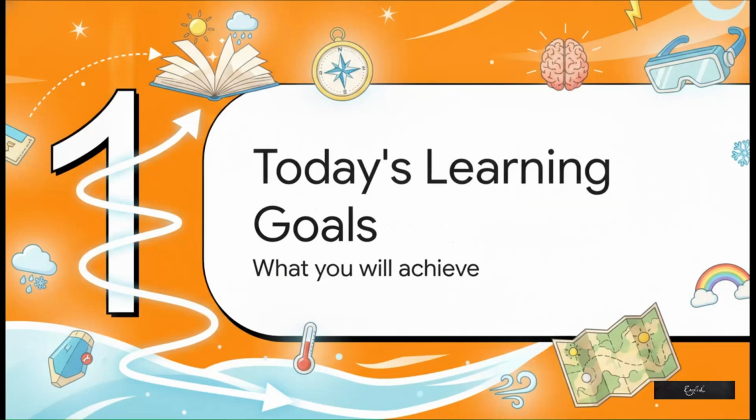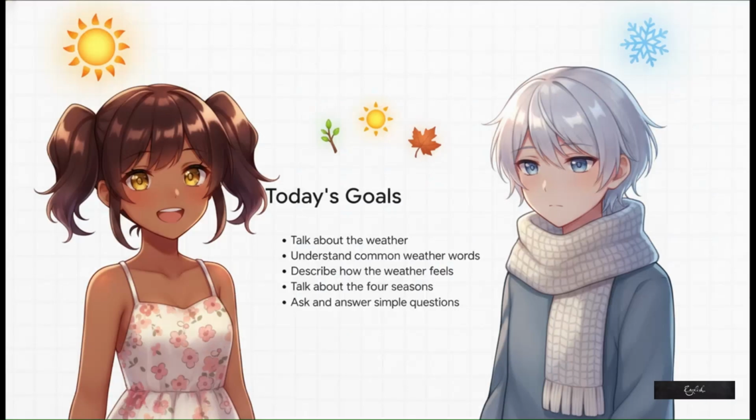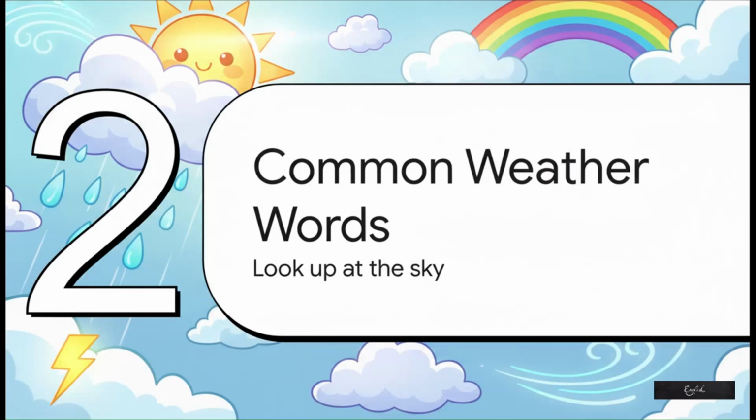Section 1, today's learning goals, or basically what you will achieve today. By the end of our time together today, you'll have these goals down pat. You will be able to talk about the weather, understand common weather words, describe exactly how the weather feels, talk about the 4 seasons, and, crucially, ask and answer simple questions about the weather. It's like a giant puzzle coming together. You'll soon be describing both what you see and what you feel. Let's move to Section 2 and see how this builds.